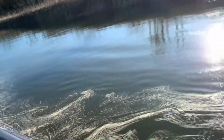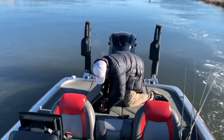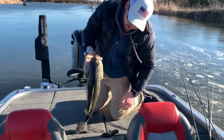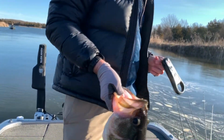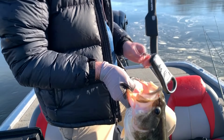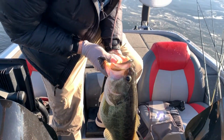That's got to be close to 10. That's close to 10. Looks like it'll go 10. It's just so girthy. It's really not that long. Check this thing in its mouth.